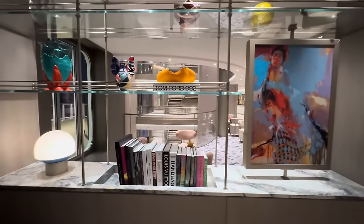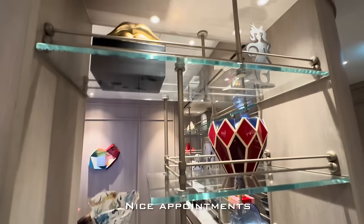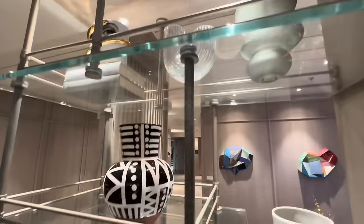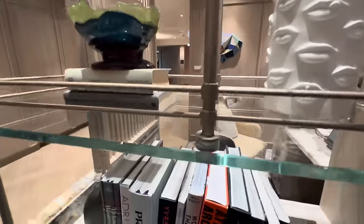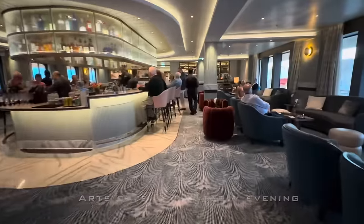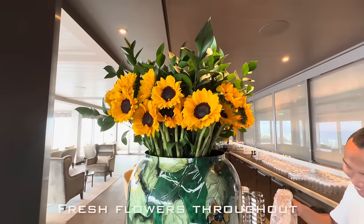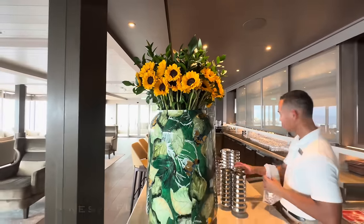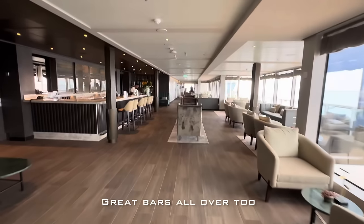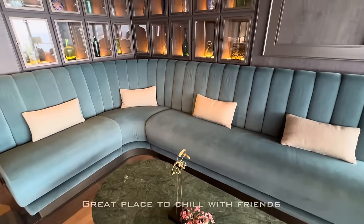If you're more of a quiet person, as you can see, there's a lot of little nooks and crannies hidden around that you could just sit around, read a book, and again, enjoy a nice English tea or just hang out with your friends. So there's always something for everybody to do while on board. A signature trait of Silversea is that there are always fresh flowers within viewing distance. And if you're a bar hopper, there are also plenty of bars where you can wet your lips on the way to catching a show or meeting up with friends. And of course, comfortable seating areas to enjoy it.